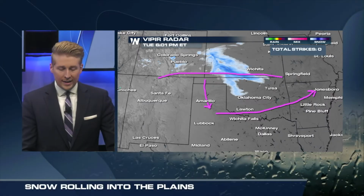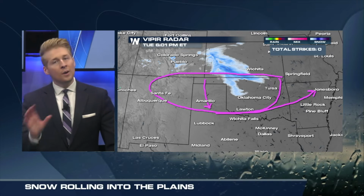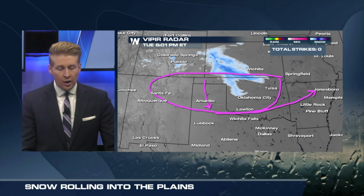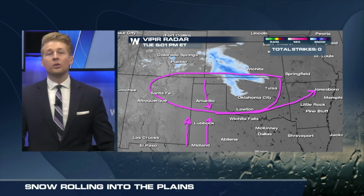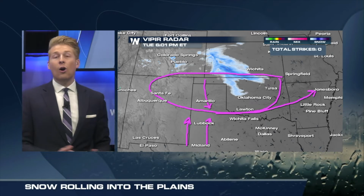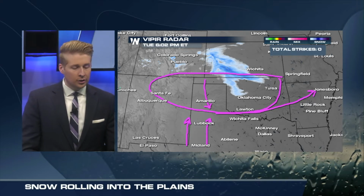This corridor right in here, as we look towards New Mexico, Panhandle of Texas, and Oklahoma, that's where we're going to see the significant snowfall. But as that moisture starts to return out ahead of the system, we could even see towards Lubbock, Midland, into Clovis, Carlsbad, some of that light freezing rain, and maybe even a little bit of light snow included as well. So this is going to be a messy next couple of days for folks here across the southern plains.